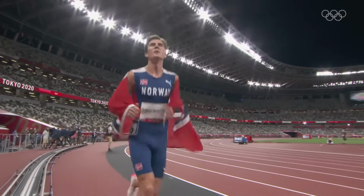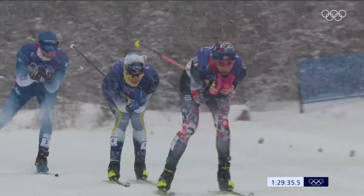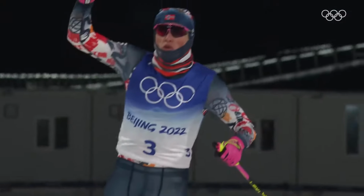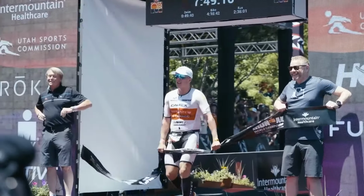Jakob Ingebrigtsen training this way with weekly lactate threshold has become the fastest 1500 meter runner in history. Norway's national ski team, with their relentless focus on high volume, moderate intensity with the Norwegian model, has dominated the world championships and the Olympics. And Christian Blumenfeld has crushed it in the triathlon space.